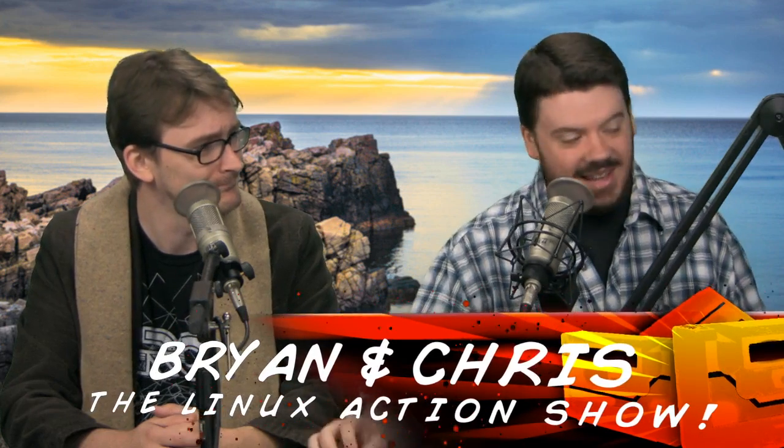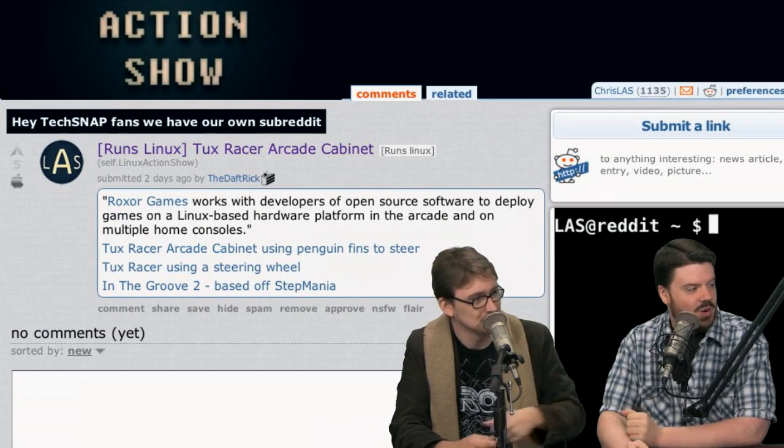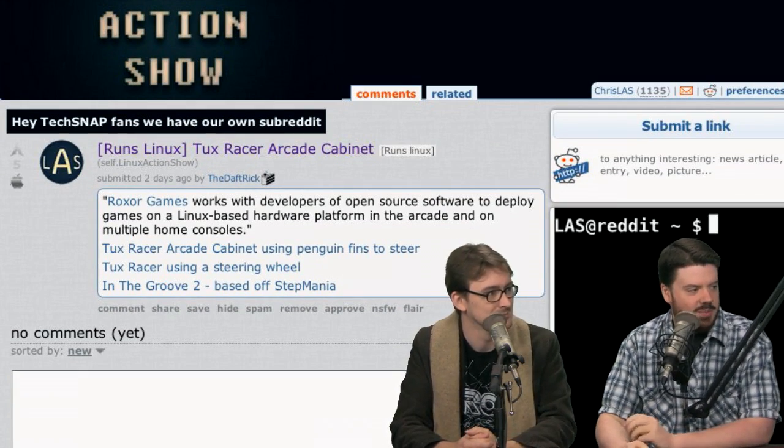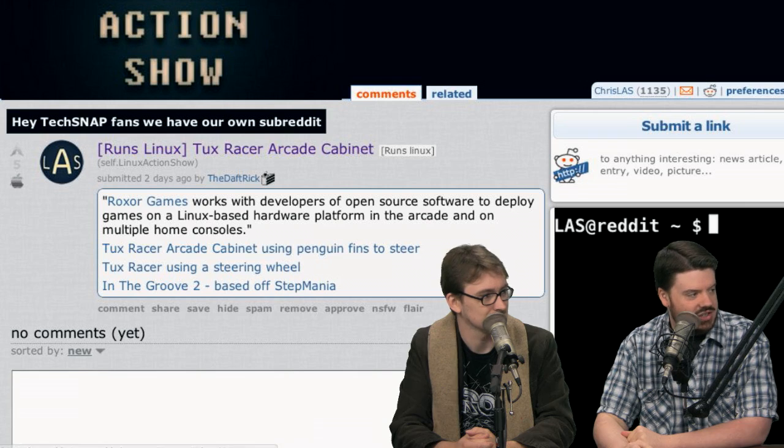Good morning, B-Man. I've got to say, I really love this Runs Linux this week. This Tux Racer cabinet, that's pretty great. This runs Linux, this is really awesome. Rockstar Games works to develop with open source software to deploy games on Linux-based hardware platforms and arcades and multiple consoles. And check out this picture.